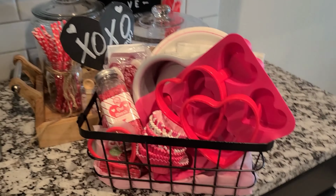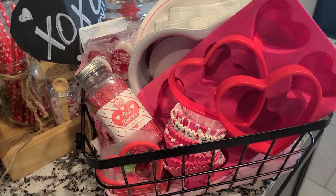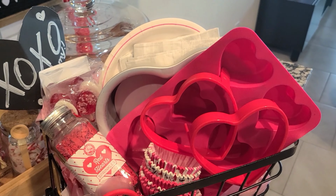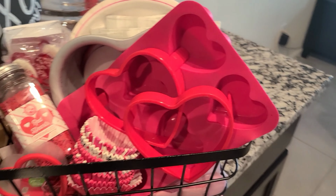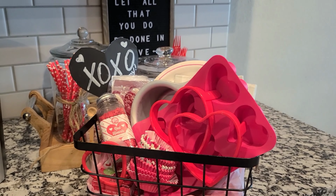What I did today was I finally put all of our little love things in a basket, and it's so cute. We already ran through all the plates, like it's about 2 plates left, but yeah, that's our little love basket. Yes, adorable.